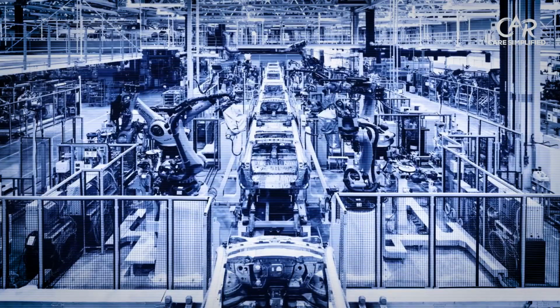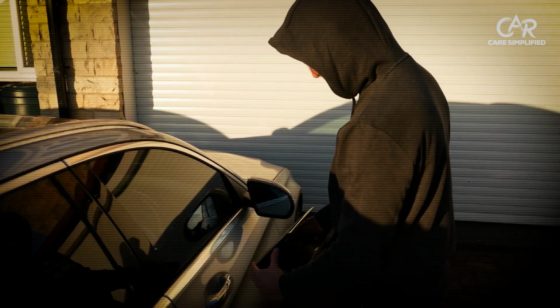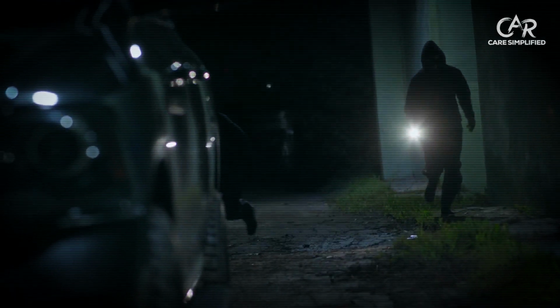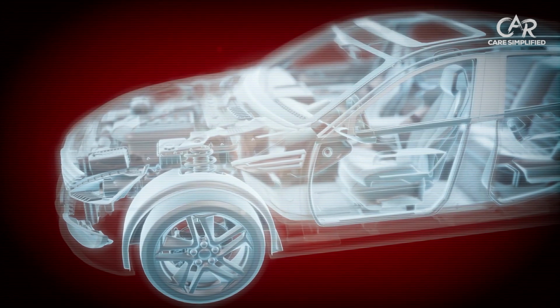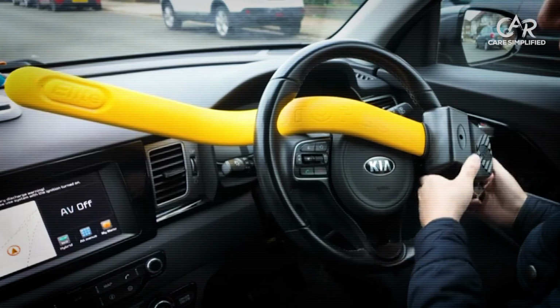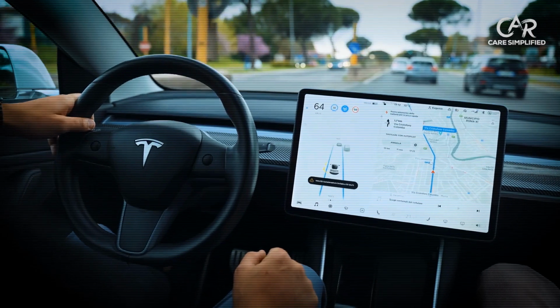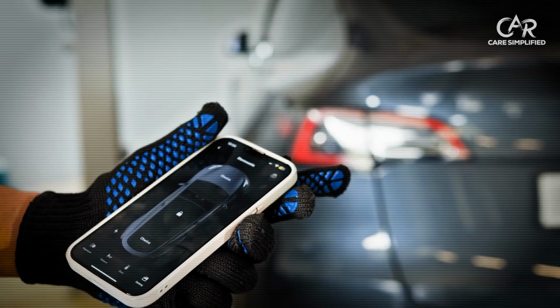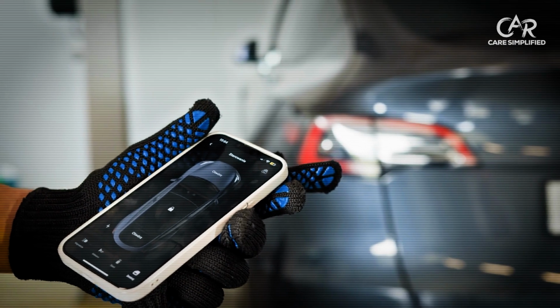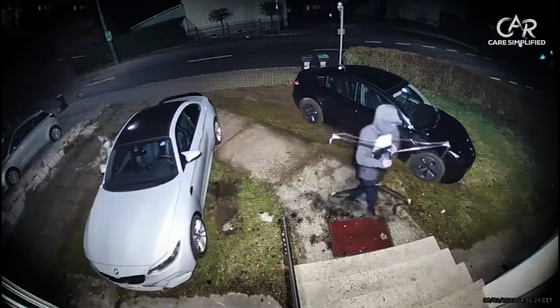As manufacturers improve keyless entry security in response to relay attacks, criminals are adapting by targeting internal network access points instead. This evolution means that physical security measures become increasingly important as digital security systems improve. The criminals are always adapting their methods to overcome new protective technologies.